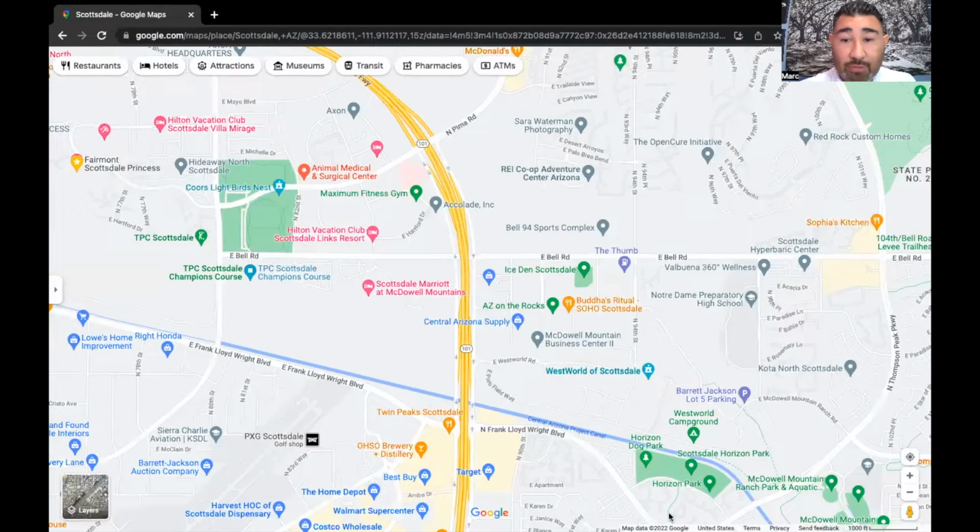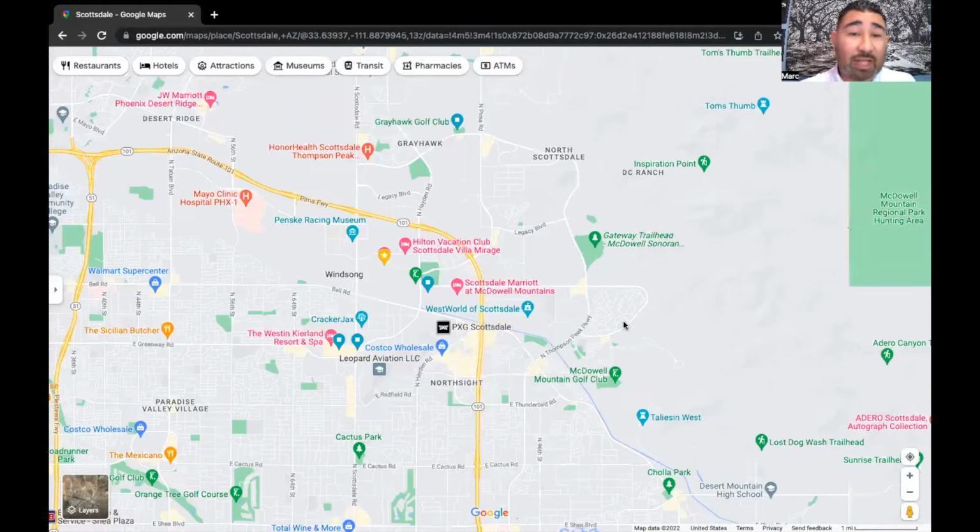Okay, let's go further north. Let me zoom out a little bit. There's a lot to do outdoors in Scottsdale. So during the peak time of year, which is going to be kind of like our winter and our spring, that's the best time to actually visit the Phoenix area.